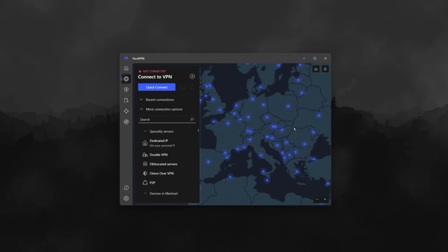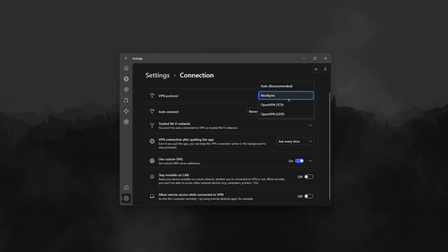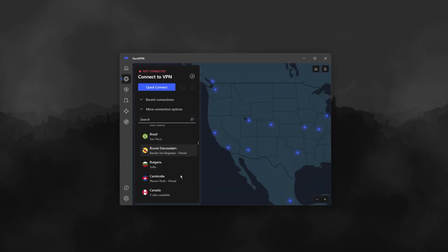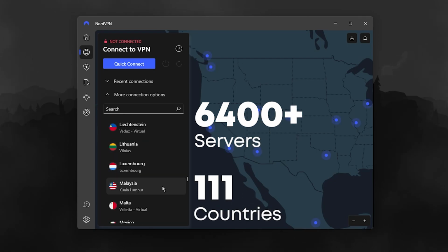Alright, so next up we have NordVPN, which is going to be the fastest, most valuable VPN on this list. When it comes to speed, Nord is the fastest out of the three VPNs thanks to its NordLynx protocol, which makes it a very good option for streaming, gaming, and torrenting. Nord also has the largest list of countries out of all three VPNs, as it has over 6,400 servers in 111 different countries, which again will give you access to a lot of content.